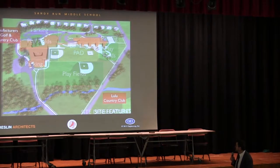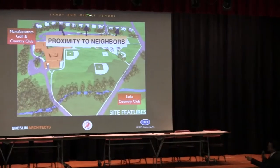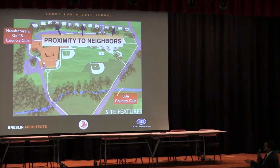Next slide. With regard to the existing neighborhood, we have the Manufacturers Golf and Country Club going up the hill on the side of the site, and we have the Lulu Country Club over here on Twining Road. But we also have a neighborhood that the existing buildings are quite close to now. We want to be aware of our proximity to the neighbors, and we want to be a good neighbor. So we'd like to put the quiet side of the new school towards the neighborhood.